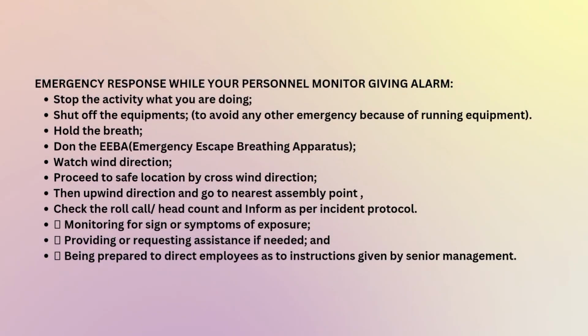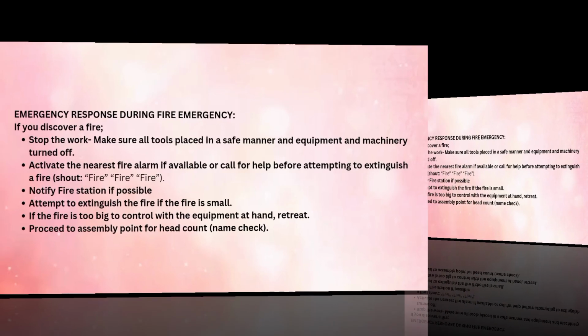Emergency response while your personal monitor is giving an alarm. Stop the activity you are doing. Shut off the equipment to avoid any other emergency because of running equipment. Hold your breath. Don the EEBA, emergency escape breathing apparatus. Watch wind direction. Proceed to a safe location by crosswind direction, then upwind direction, and go to the nearest assembly point. Check the roll call and head count, and inform as per incident protocol. Monitor for signs or symptoms of exposure, provide or request assistance if needed, and be prepared to direct employees as per instructions given by senior management.